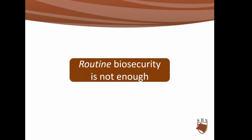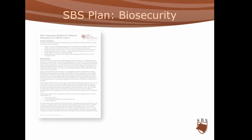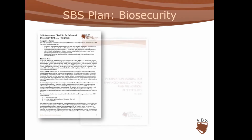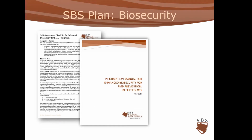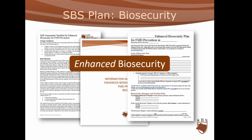Routine biosecurity is not enough when it comes to protecting cattle from FMD exposure. The SBS plan includes biosecurity guidance based on how FMD spreads. Producers can work with their herd veterinarian and use a self-assessment checklist, corresponding information manual, and template to develop an operation-specific, written, enhanced biosecurity plan. These resources are all available on the Secure Beef Supply website.